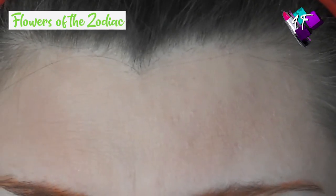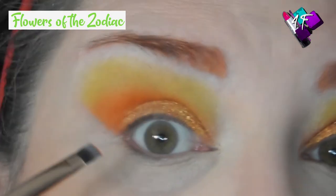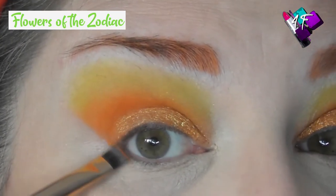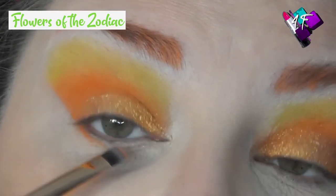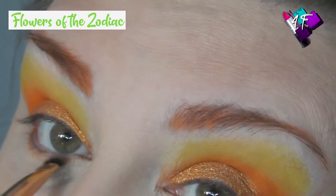Right, flat top brush. I'm going to Boss, which is that orange. Link it up with the outer edge there, and run that along the lower lash line.